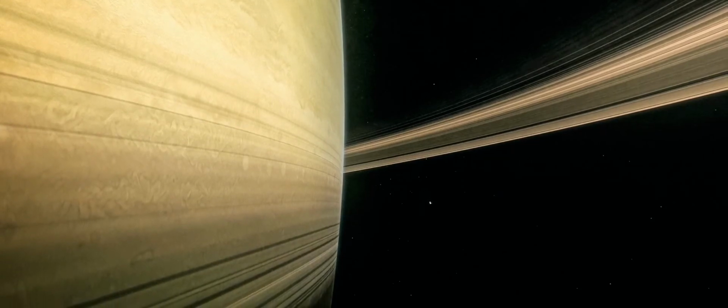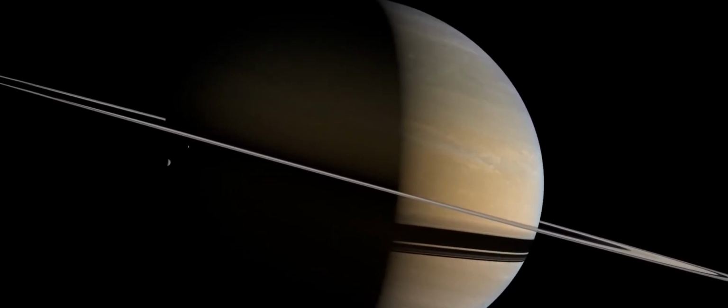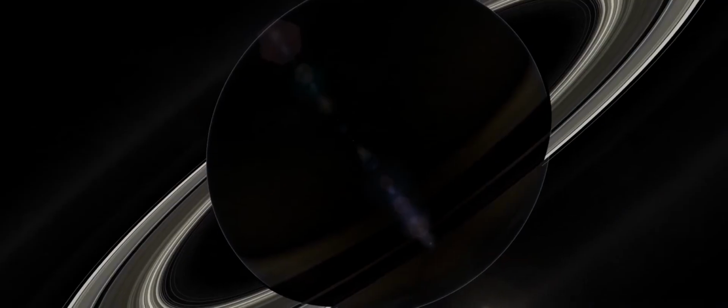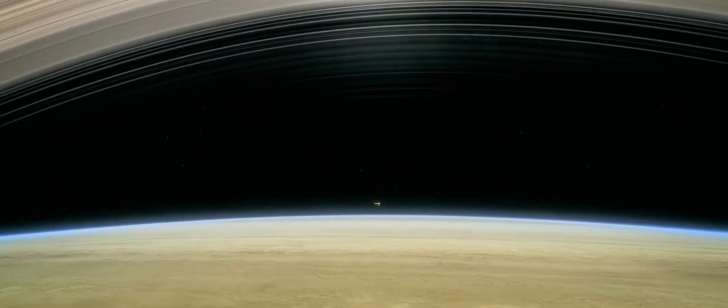Saturn doesn't have a hard surface, and what we see is just the top of the clouds. The upper layer consists of frozen ammonia, and the lower layer is made of ammonium. The closer to the planet's center, the denser and hotter the hydrogen atmosphere.